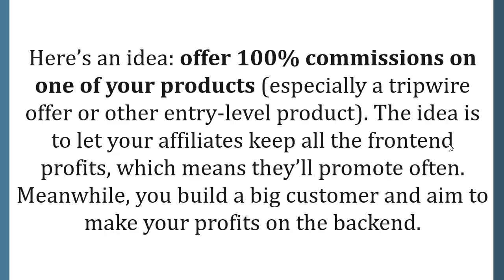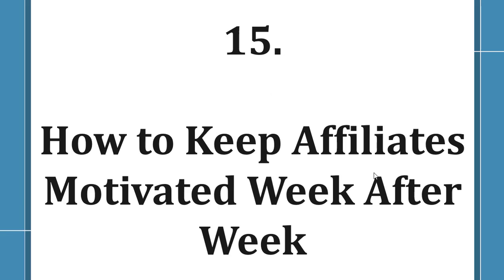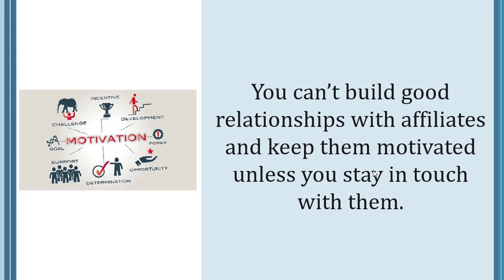Here's an idea. Offer 100% commissions on one of your products, especially a tripwire offer or other entry-level product. The idea is to let your affiliates keep all the front-end profits, which means they'll promote often. Meanwhile, you build a big customer list and aim to make your profits on the back end. Number 15. How to keep affiliates motivated week after week.